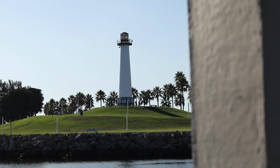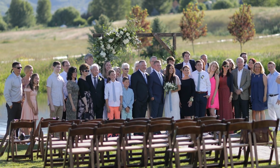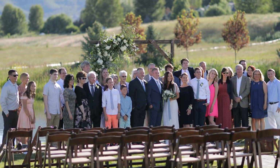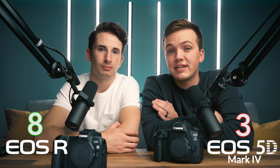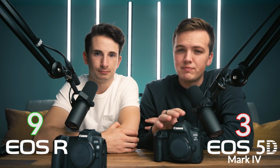Like any image stabilization, there are hiccups here and there while it tries to correct your handheld movements and sometimes overcorrects, but if you're making an effort to keep the camera steady, stabilization will take care of the rest. The Mark IV does not come with image stabilization, so huge point to the EOS R.